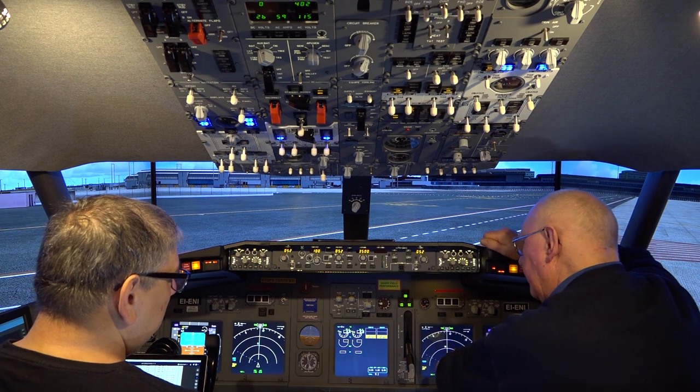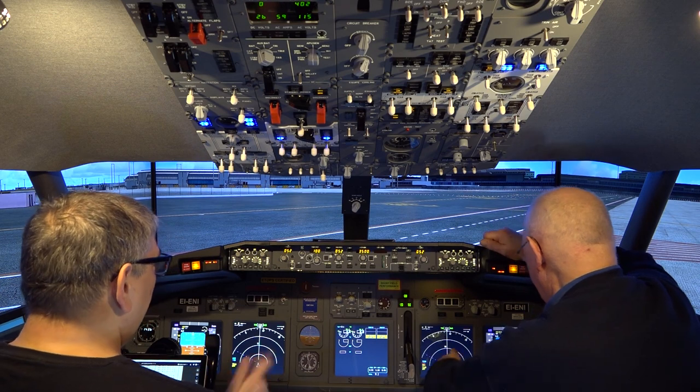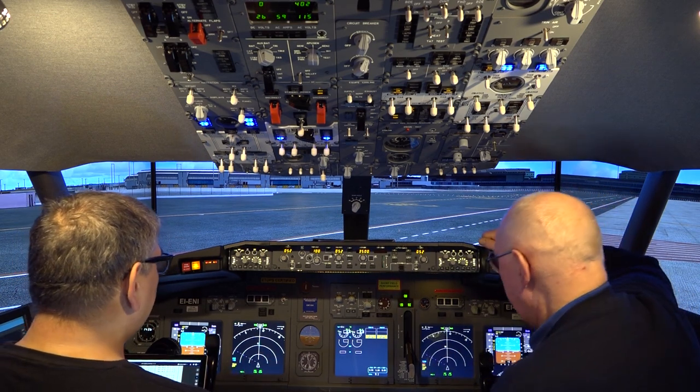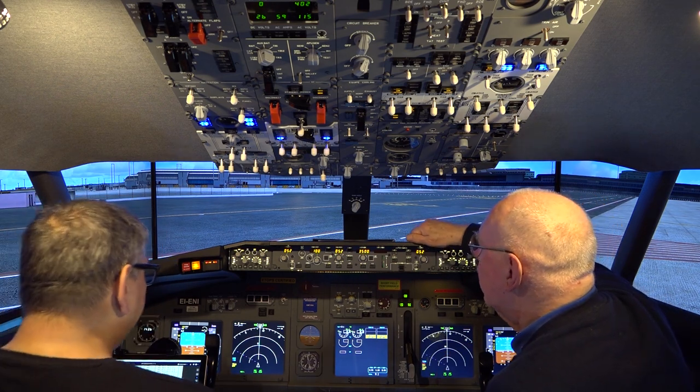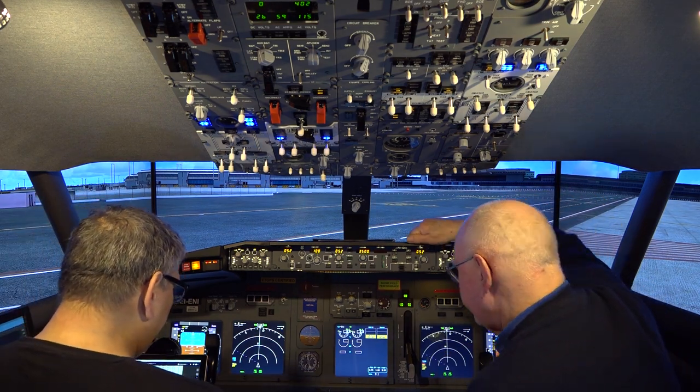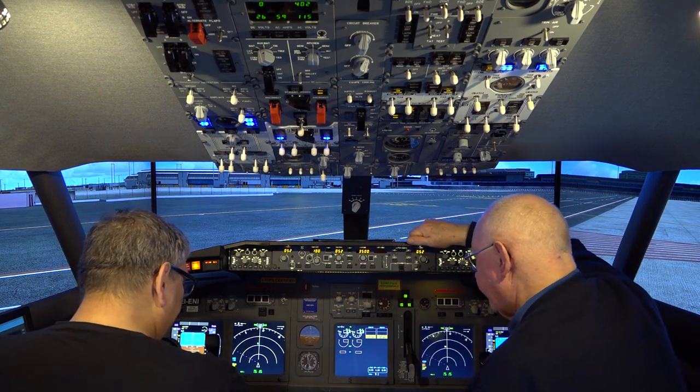This one will be for terrain. So you've got weather radar there and terrain over here. Okay, now we're doing okay so far. So let's go ahead and put the route in.